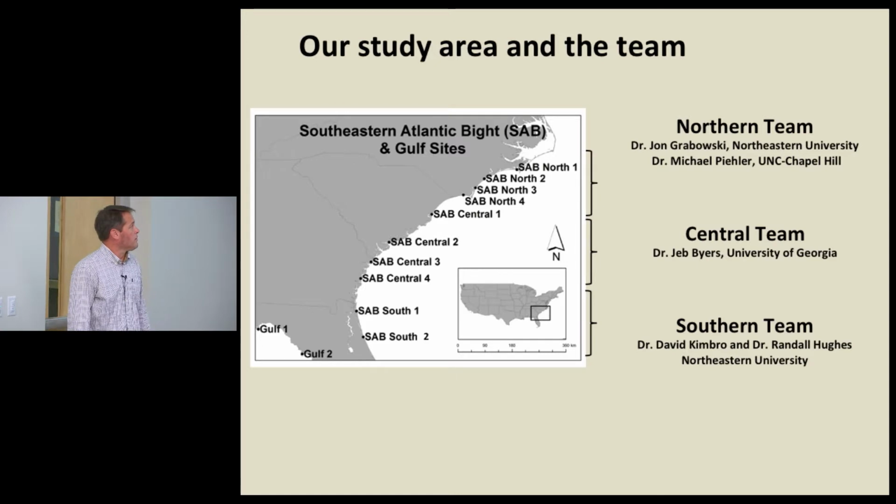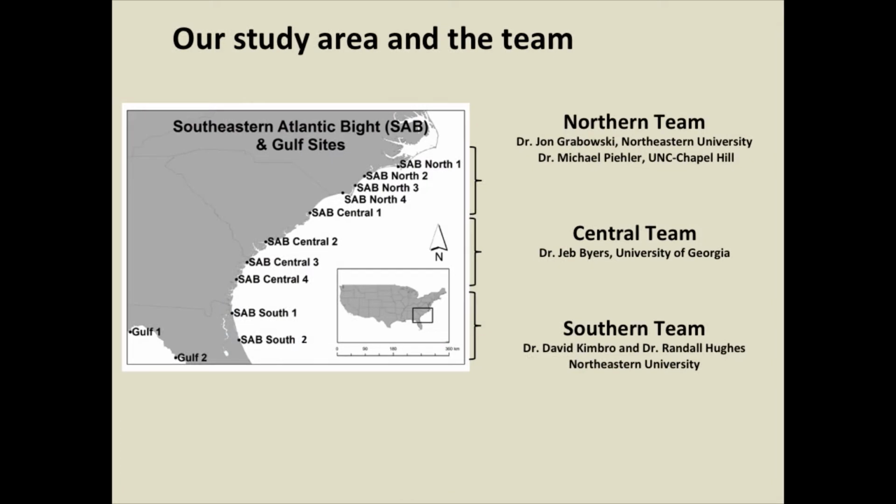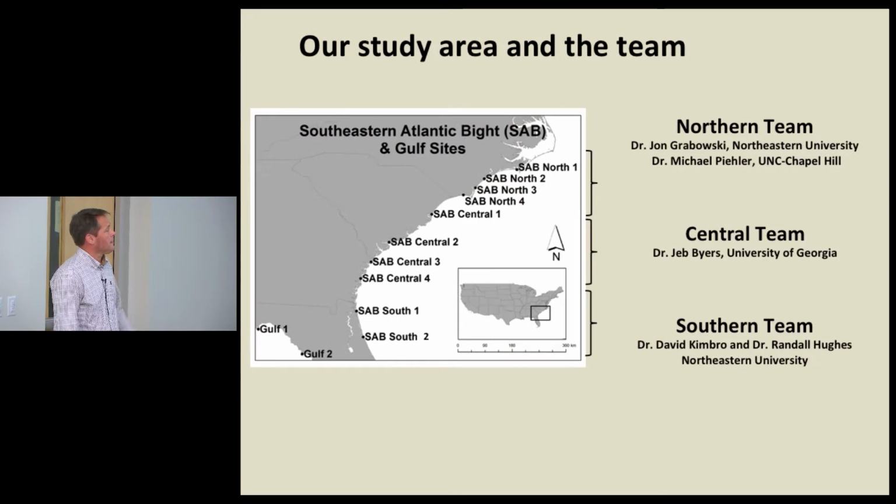And so with this group, we were able to take on this broad geographic assessment. Each of these dots that has a label are different sample sites in the northern, central, and southern areas. And I'll refer to these northern, central, and southern regions throughout the talk. So perhaps I'll keep showing you this map, but you can retain this image in your brain. So John and I were in charge of the northern sites, which were in North Carolina. Jeb took care of South Carolina and Georgia, and Randall and David were in charge of Florida.